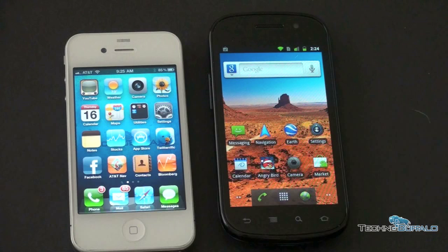But I will say that I personally prefer the screen on the iPhone versus the Super AMOLED screen on the Nexus S. So screen is going to go to the Nexus S. I'm sorry, it's going to go to the iPhone rather. Screen's going to the iPhone.